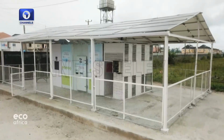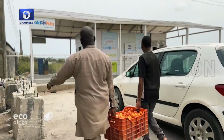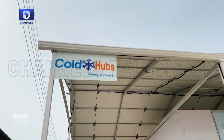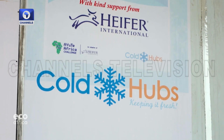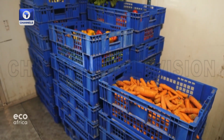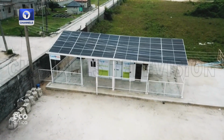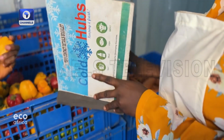There is one solution to the lack of cold storage space. Cold Hubs was developed by a Nigerian startup financed by a wide range of international investors. We intend to extend the shelf life of this produce from 2 to about 21 days. So this cold room has been helping a lot to solve the problem of post-harvest losses and food waste. Cold Hubs now operates in 28 states in Nigeria and has over 6,000 customers. The walk-in cold rooms are located next to markets or on farms and are cooled entirely using solar energy.